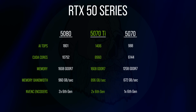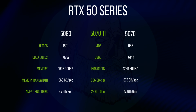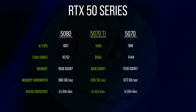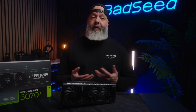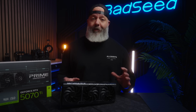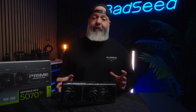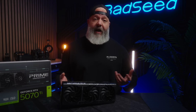The tale of the tape shows the 5070 Ti much closer to the 5080 in terms of memory amount, bandwidth, and CUDA cores than the upcoming 5070, and it retains the 2 NVENC encoders, whereas the 5070 base is only going to offer 1. Unless the 5070 comes in under $500, which it probably won't, the 5070 Ti is starting to look like the sweet spot so far of the 50 series release, which, to be fair, is kind of as impressive as being the most jacked guy at a Planet Fitness.